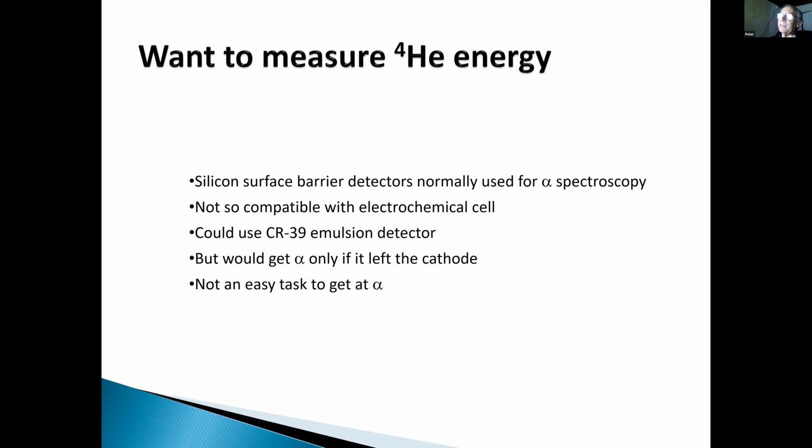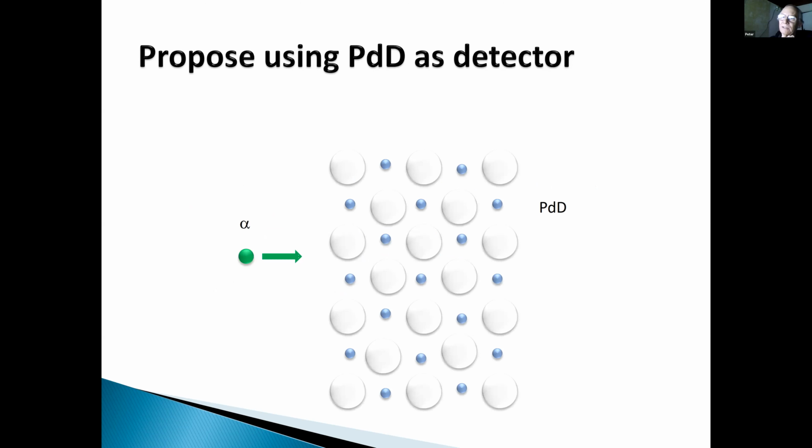Now, silicon surface barrier detectors could be used in principle to measure the energy of an energetic alpha. Unfortunately, you can't stick a silicon surface barrier inside an electrochemical cell. CR39 detectors have been used in connection with the electrochemical experiments, but you have other issues. The brainstorm here is to let the palladium deuteride itself be your detector.